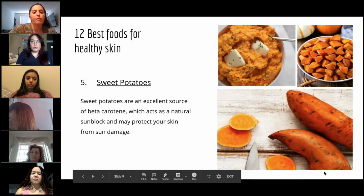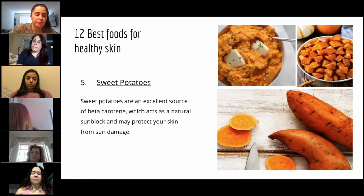Sweet potatoes are another good one because they have beta carotene. Beta carotene acts as a natural sunblock for the skin, and it helps protect you from sun damage.